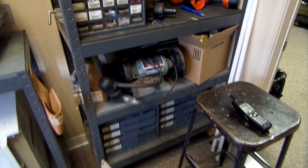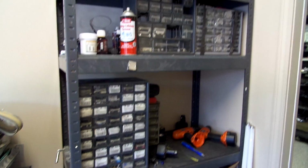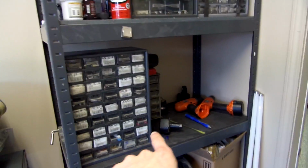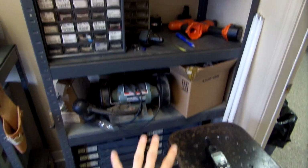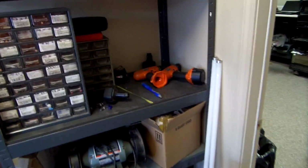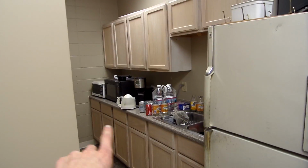Storage, this is a 5SI, or a LaserJet 5SI printer, sitting there now, because we can't bother to throw it out. It's just too nice to throw out. These are tools and capacitors and connectors. So there's all the capacitors in these two, some various connectors and stuff, some tools, drills, repair room, I guess you could call that. Before I show you that, kitchen, microwave, cabinets, fridge. That's all you need to know about the kitchen.